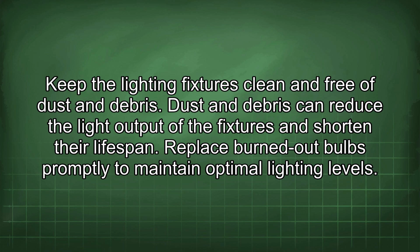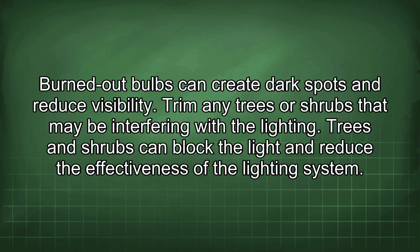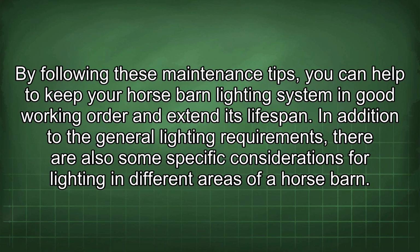Replace burned out bulbs promptly to maintain optimal lighting levels. Burned out bulbs can create dark spots and reduce visibility. Trim any trees or shrubs that may be interfering with the lighting. Trees and shrubs can block the light and reduce the effectiveness of the lighting system. By following these maintenance tips, you can help to keep your horse barn lighting system in good working order and extend its lifespan.